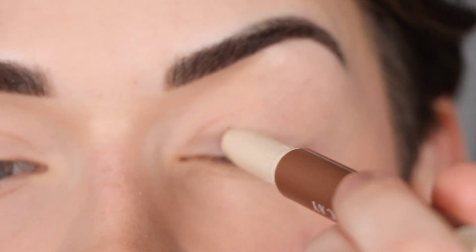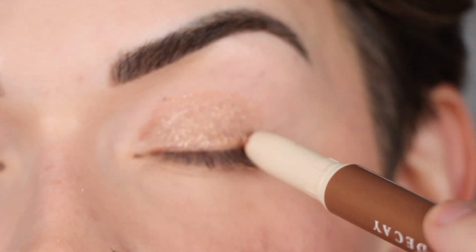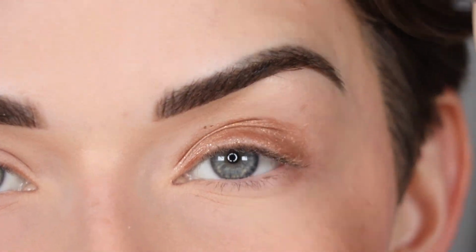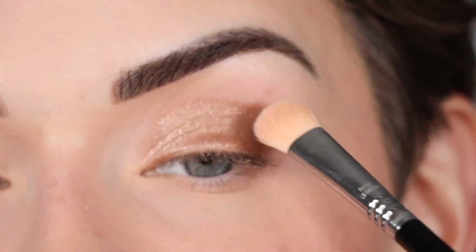So I'm just gonna draw this on my entire eyelid and just try to cover up the entire lid. And this just glides on really nicely, but it's not too creamy. So I'll bring it right up into kind of my eye socket. And then the brush I like to use with this is the Sigma E28.